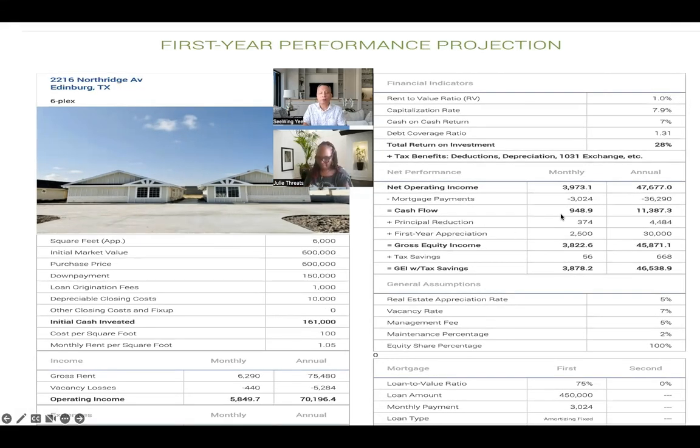You need a commercial loan to do this. A 6-plex in this area, brand new, same kind of floor plan, beautiful interior, beautiful construction by a very high quality builder. Only $600,000. We're talking $100,000 per unit. And each unit in the 6-plex is like 2-bedroom, 2 baths. Brand new, in a very good neighborhood.